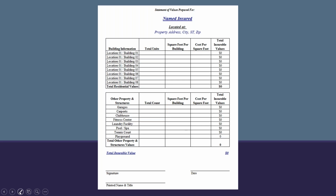And this is just a simple example of a statement of values that you can use. Like I said, it breaks it down pretty easily. You've got your buildings, and maybe the insured owns multiple locations as well, so you could break down that information any way you like. And then you've got your other property and detached structures. These are just some examples of things that you can put on there, and then it will total up our values for us.